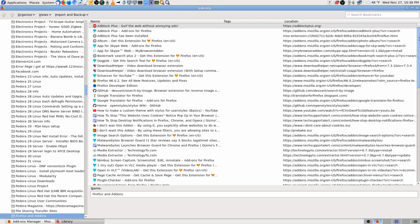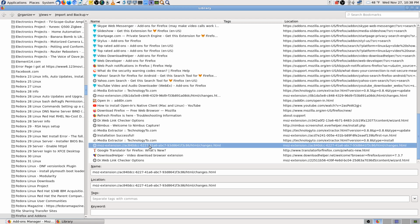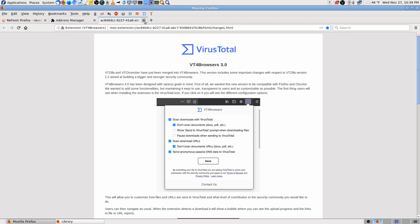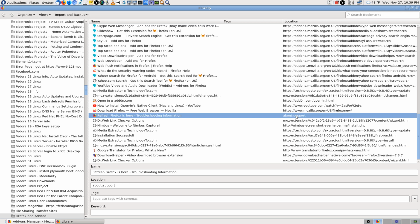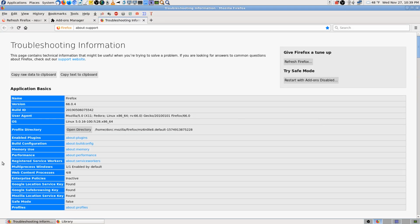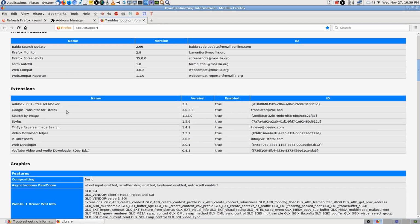I think I can find it again because I saved a link to it. Extension, is that it? I believe so. Open in a new tab. No, that's not it. Oh, it'll be a Firefox page. Yeah, it was one of those about pages. Maybe it was this one here. Yeah, this is it. And then features, extensions. And I figured out a while ago, it shows it in real time. If this page is open and you change your extensions, it changes.